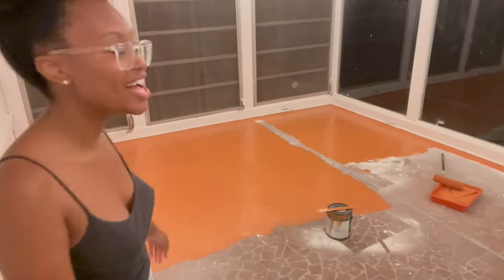I'm so excited because this is just gonna be a plant oasis. I cannot wait to set these up, put them in their proper pots, and take them out of the packaging that they come in. But really quick, let me tell you guys what I got.